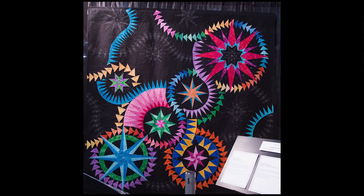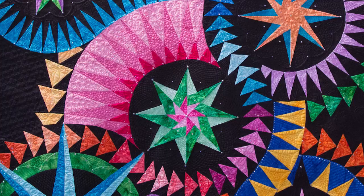Well, here is Karen and her wonderful piece. Now, who did you work with on this piece? Yvonne Smith. She's actually the perfectionist piecer, which is amazing because I am not. But you're an awesome quilter. Yeah, I try to be. So together we make a really great team.